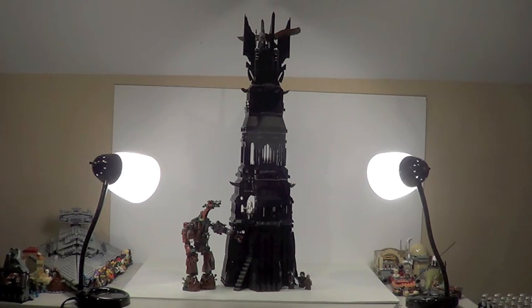Honestly, the figures, they're cool. They're nice to have, but they're not the greatest things ever. Treebeard is very nice to have, but honestly, you get this set for the enormity of the tower itself. And yes, it is 200 US dollars. It's a lot of money for a Lord of the Rings set. That being said, it has 2,359 pieces. This is actually a pretty good deal for a set, especially when you see how big it is.